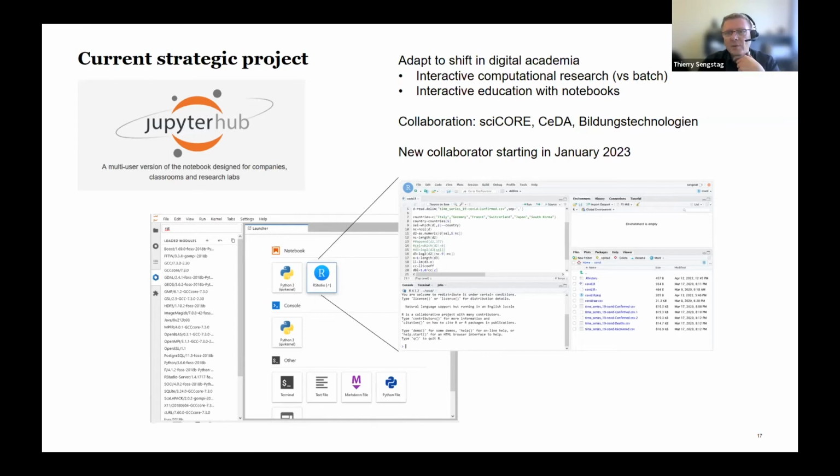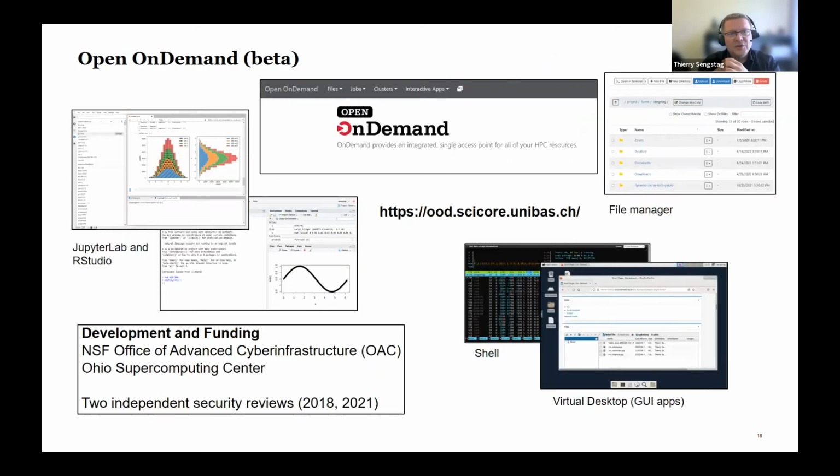To support this effort, a proposal to consolidate this service at the university was accepted, and we will have a new collaborator starting in 2023 to consolidate this and other environments, like something which we have developed over spring and summer, the Open OnDemand environment, which allows you to run RStudio and Jupyter Lab on the cluster, but through a web browser. If you connect to this URL, od.scicore.unibas.ch, you can start your own private instance of RStudio or Jupyter Lab, and then analyze data on the cluster as if it was on your laptop. You can bring in your data and take the results out with an integrated file manager. If you have an account on the cluster, I really encourage you to test this system. It is very nice to work interactively on the cluster.